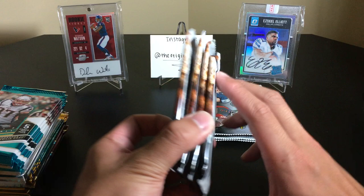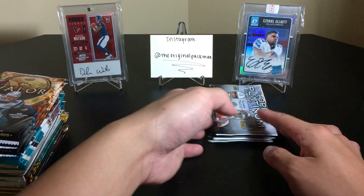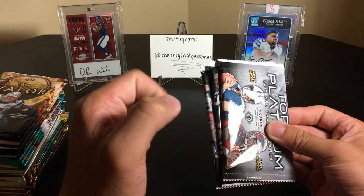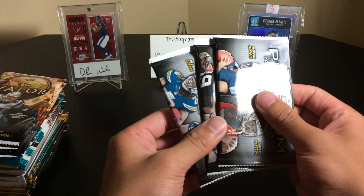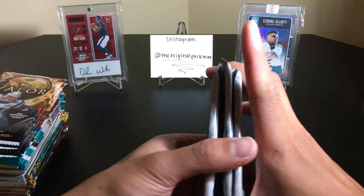It's tough to pack search those because, with Valor, they take the cards out so that if there's a thick card, they'll only put one base card in there. So I didn't even pack search these anyway. I ordered them online, not that I usually do. And then three packs of Platinum. So this one, you could tell if you had the hit, it'd be a super thick pack, which we don't have. Not the hit, the RPA. So, big stack of packs.